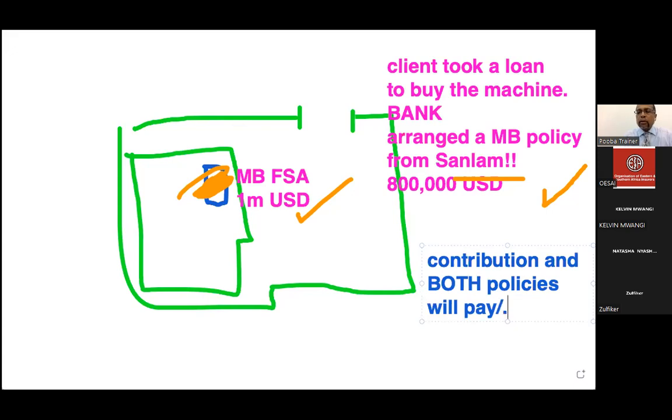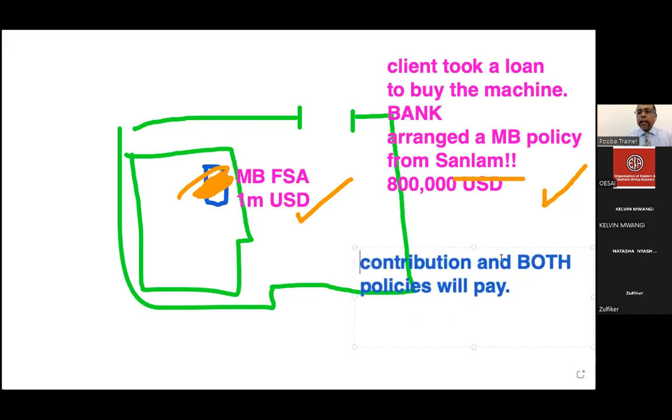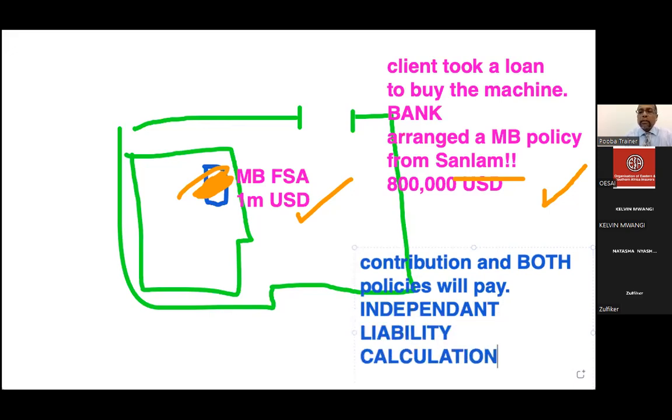What is the formula called? The formula is called independent liability calculation. I did mention this yesterday. So this is called independent liability calculation. So you use this formula.